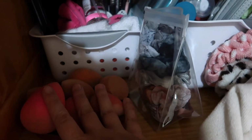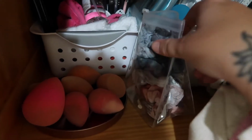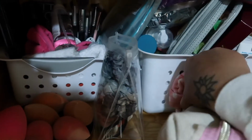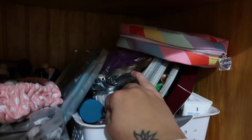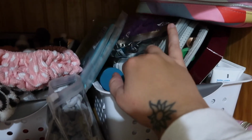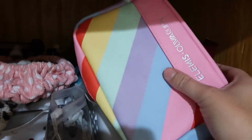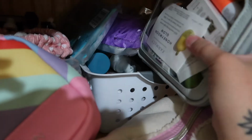These are all my dirty beauty blenders. I kind of wait till I dirty all of them and then go in and wash them. These are all of my scrunchies. I get all my scrunchies from Ulta. More headbands, they can just go right there. This is just an overflow of kind of like beauty, more skincare than anything, like overflow tanning mitts. This is another bag I got from the skin store as a gift, and then this was also a gift.